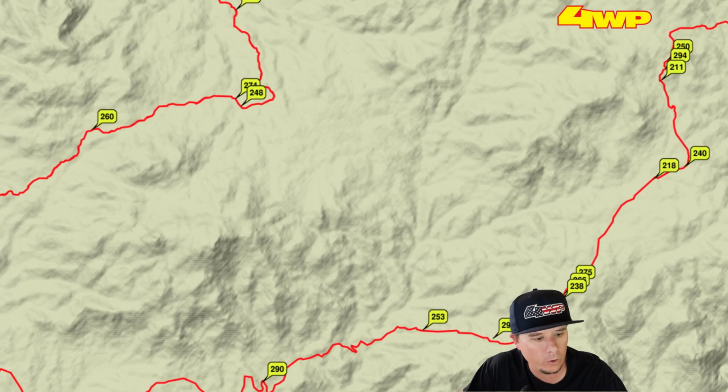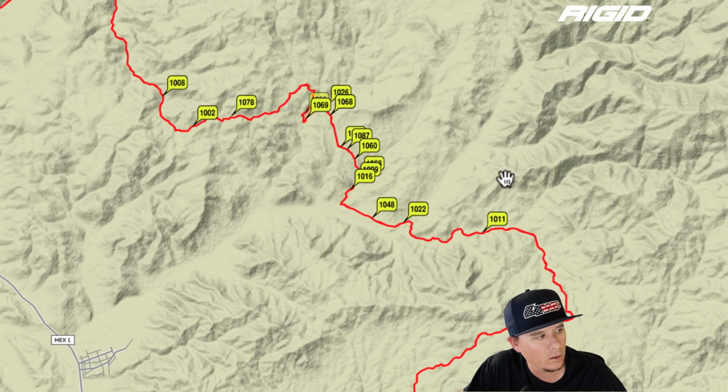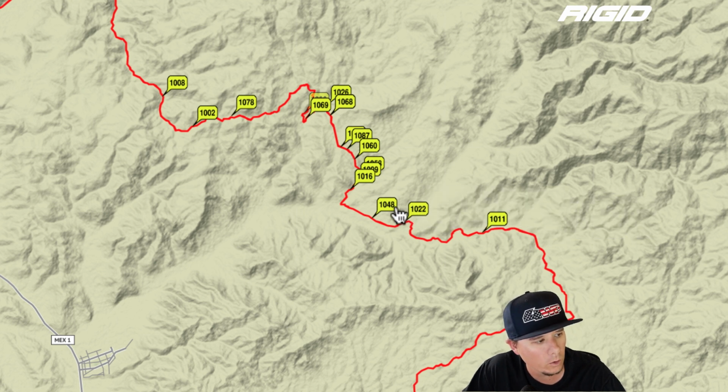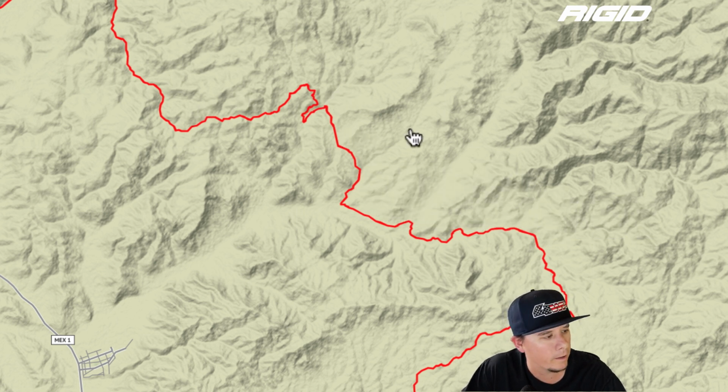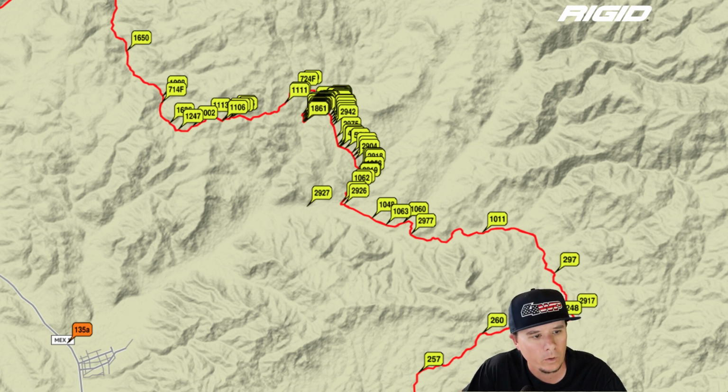Now after the Trophy Truck Specs, let's go look at the Class 10s. I believe they were next off the line somewhere. They're one of the classes that had to deal with some of the bottlenecks. So the 1011 is the first Class 10 car right now, followed by the 1022, then the 1048, and then you have a whole bunch back here. So that's a little stacked up. So that's the 10s. What other class do you guys want to see?